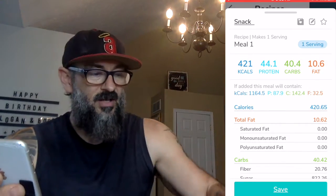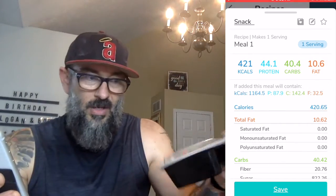And so the cool thing with this app is once you add those pieces in there and you adjust how much you've actually put in here, so I actually measured each one, then it calculates the entire thing for you. This is a 421 calorie meal, 44 grams of protein, 40 of carbs, and 10 of fat.